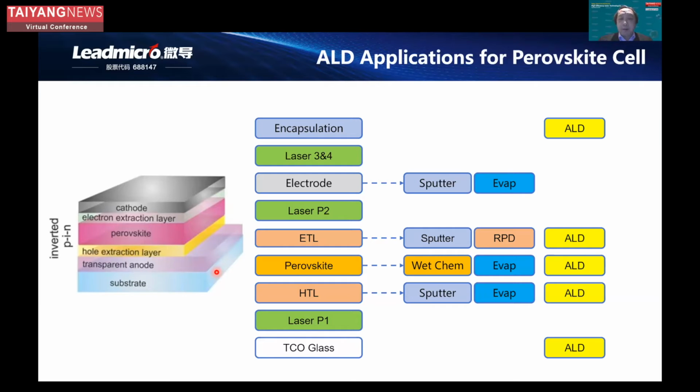From Leadmicro, we are an equipment company with ALD as a core technology. So I'm looking at ALD's application for perovskite cells. When you look at the typical perovskite structure, we have identified several applications. Some of them are right now being worked on with a customer. Some of them are still on the R&D side and probably never going to be realized. For example, we worked with our industry customers on a few very typical applications. One is encapsulation. Of course, everyone knows perovskite is sensitive to moisture, so encapsulation is definitely one of the very important applications for ALD.